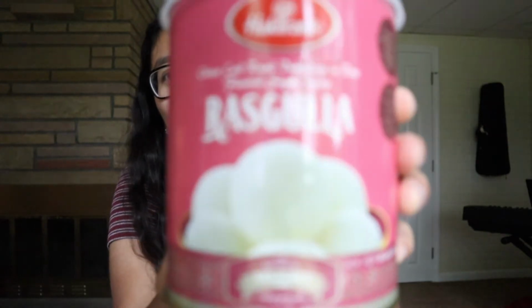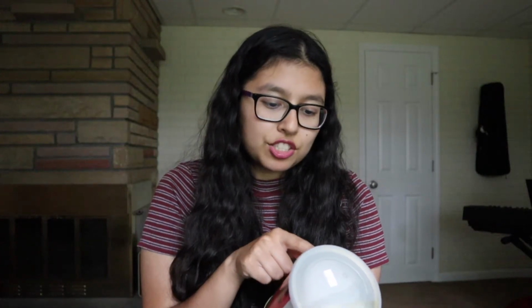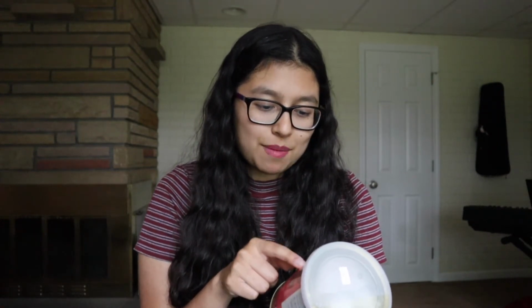All right, up next is my favorite Nepali dessert of all time, something that I always loved eating from day one growing up, and that is rascula. They're round white balls. I'll read the description. It says cheese curd, round dumplings in rose-flavored sugar syrup. And that's honestly the perfect description. There's a bunch inside, and then the can is filled with this rose-flavored syrup, which is delicious.